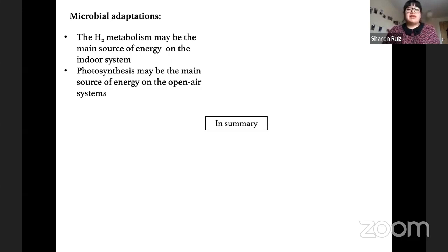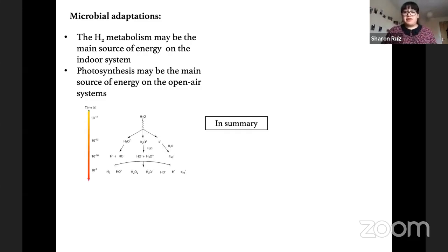First of all, apparently the metabolism of hydrogen might be the main energy source in the indoor system. And also we found that photosynthesis might be the main source of energy in the open air systems. And the hydrogen comes from the water radiolysis, which is a process where the water is exposed to radioactivity and it breaks down and releases hydrogen. So maybe that's why we have hydrogen, and that's how microbes are metabolizing it.